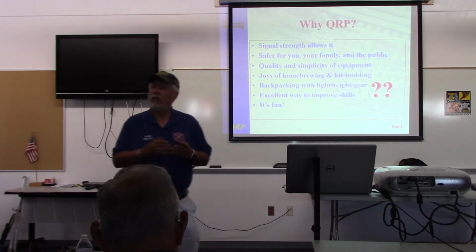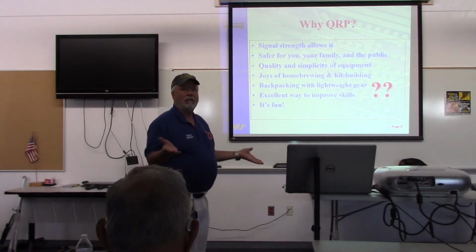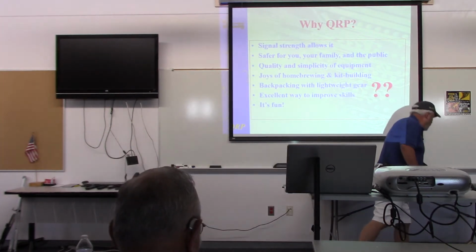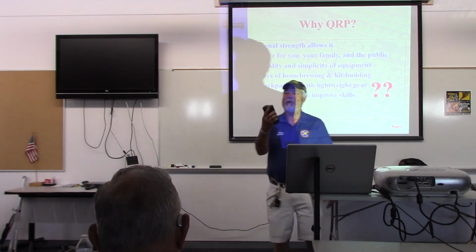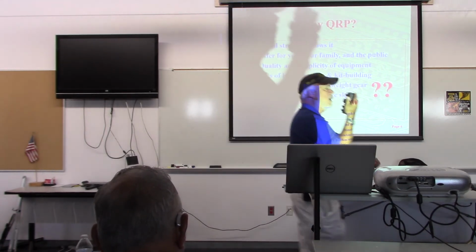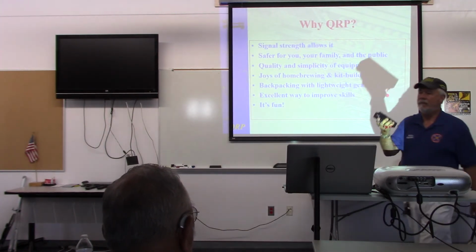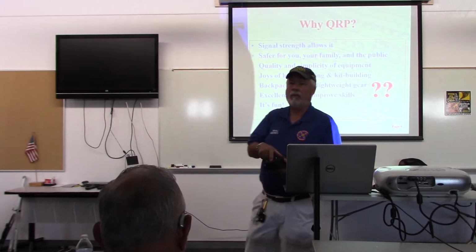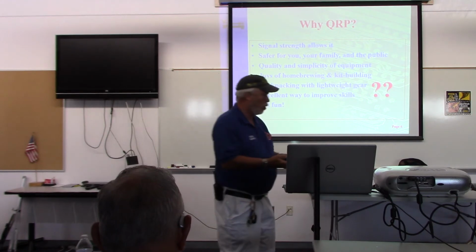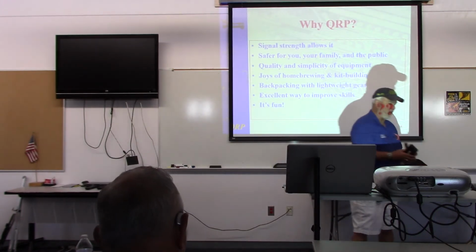So the thing about QRP is that you can use it when you want to use it, right? If you take a radio like this, believe it or not, this is called the Elecraft KX2. You stick a whip antenna on this, and you can walk around like this on 20 meters worth of DX. It's a 10-watt radio. You can put batteries inside of it. Completely portable.